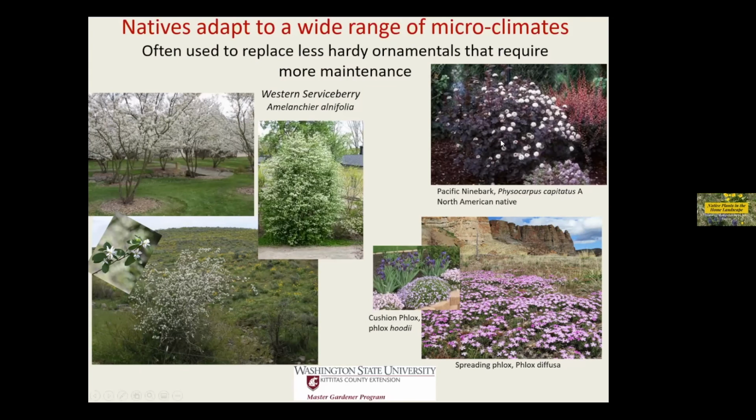And then over here, Pacific ninebark. It's native to North America. We find it occasionally on our side of the mountains, but more so on the west side. Because you can buy it at all the nurseries, I just wanted you to be aware it's a member of the rose family. There's a lot of things in the rose family; blackberries and raspberries are part of the rose family too.